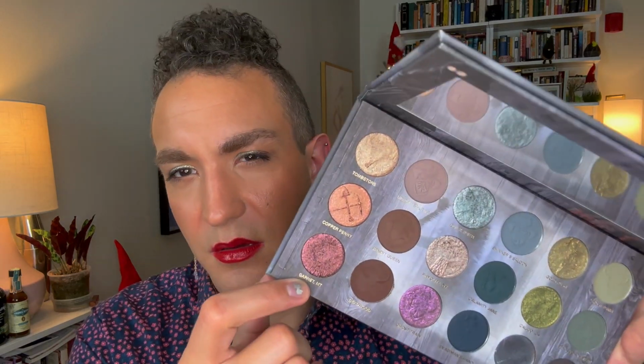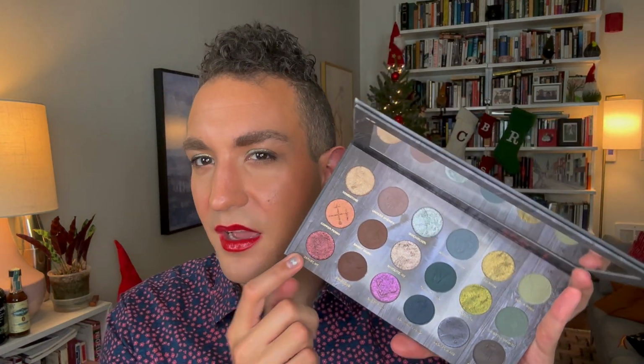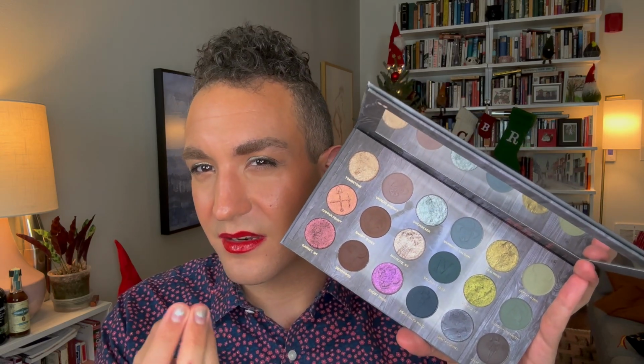This is kind of a gray blue. This is a little bit more icy blue. You've got some neutrals, you've got a copper, you've got this really interesting shade, Garnet Montana. I don't really know how to describe this. I don't have another shade like this. It's kind of like a blackened copper, but there's some purple there too. It's really interesting. I love this.